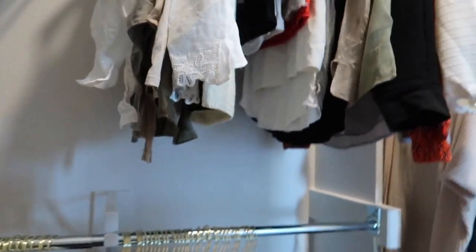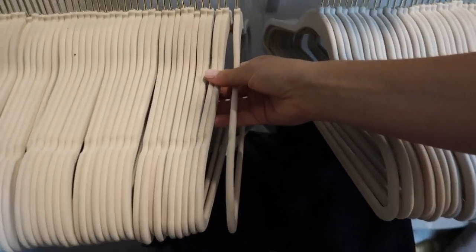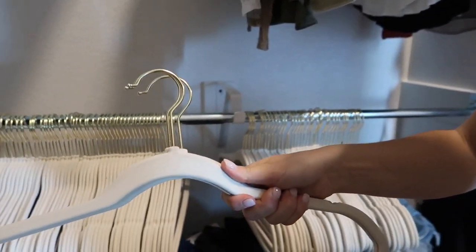So I'm hoping that will cover all of my clothes because I need to hang up everything and just get it done. My closet is a disaster. So I'm going to be organizing my closet. But yeah, that was a really good find for hangers. Closet update, things are looking better. These are what the hangers look like out of the box, if anyone is curious.